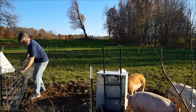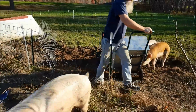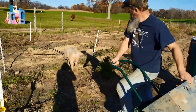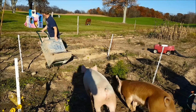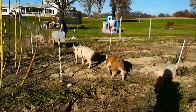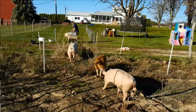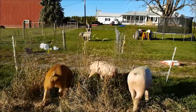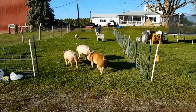Oh, they think there's food in there now. Come on, guys. He's not even waiting for you. Watch out for the electric, buddy. Ooh. We hate hearing the pigs get zapped. You guys are on it. Holy cow. Come on. Good job, bud. Hold on, TJ. Hold on. Leave it on for a minute.